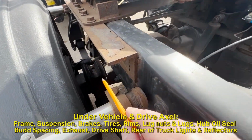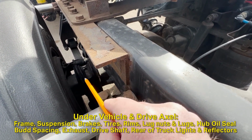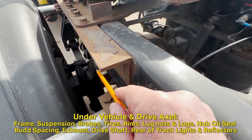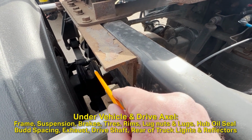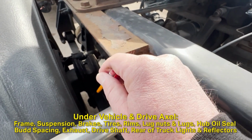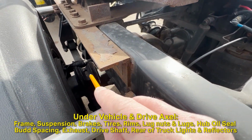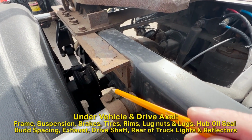Coming back here, so the U-bolts right here and here, they're not twisted or sagging at all. There's no gap between these U-bolts and where they seat up here at all. And you inspect down below to make sure there's no loose or missing nuts at all for those U-bolts. The metal's not cracked, bent, or dented at all. The U-bolts here are securely mounted.